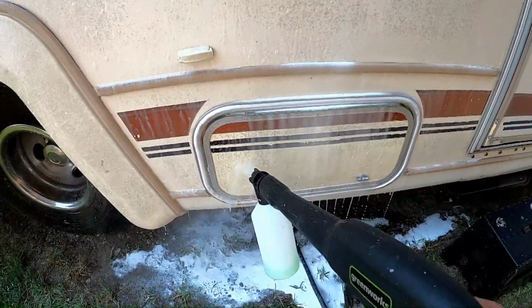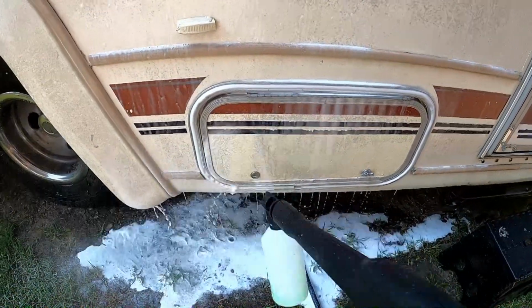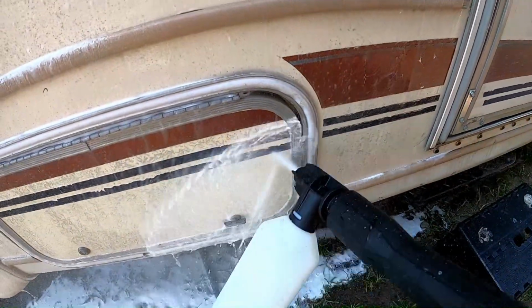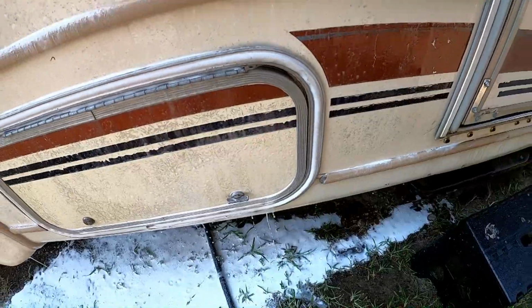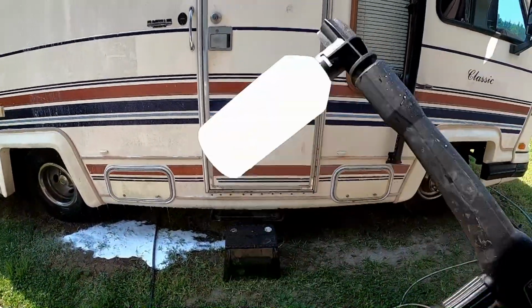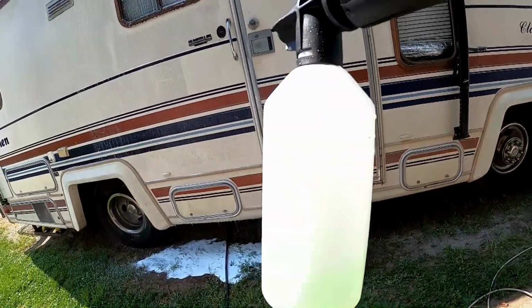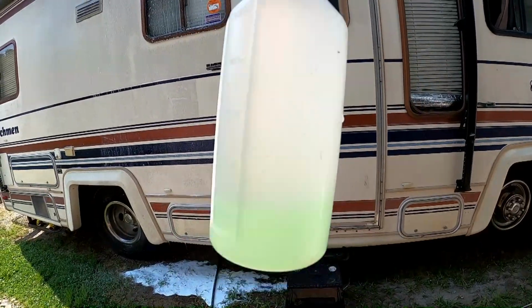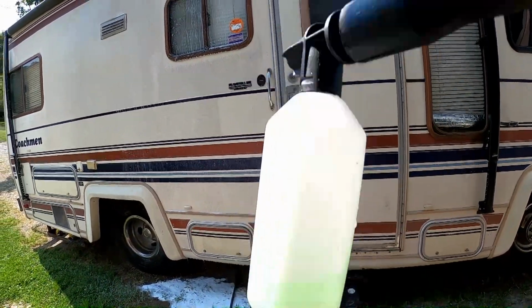Okay, that does nothing, and that doesn't do a whole lot. It seemed like it did right here a little bit. I think it did better without the soap. So maybe I need a more aggressive solvent or soap. I'll change my mind. Heck with them decals. Some of them, whatever.